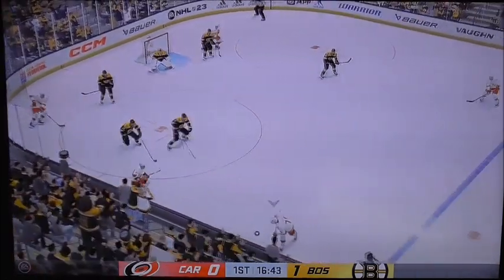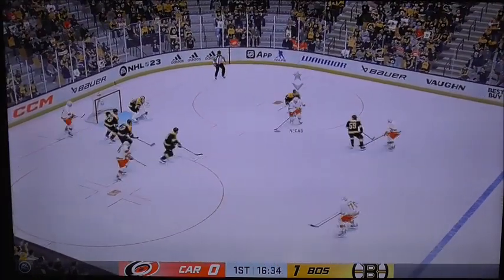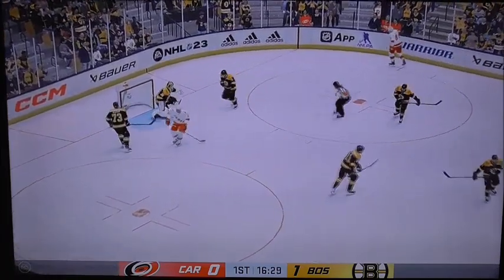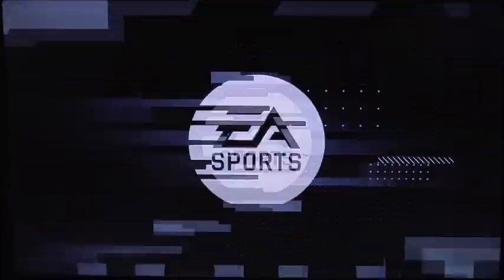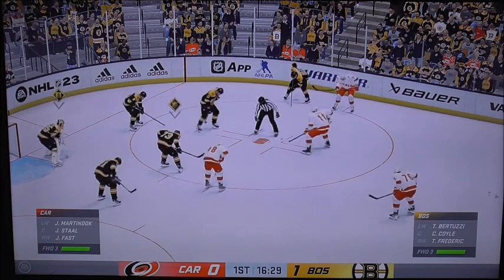Oh, hello! And Skjei is back in our way. Easy with that one. You can't just leave it out of the zone. Makes a shot. Stopped again by Linus Ullmark. He will hold the puck with under 16:30 to go in the first period. Both players are set, about to take the faceoff in the offensive zone.